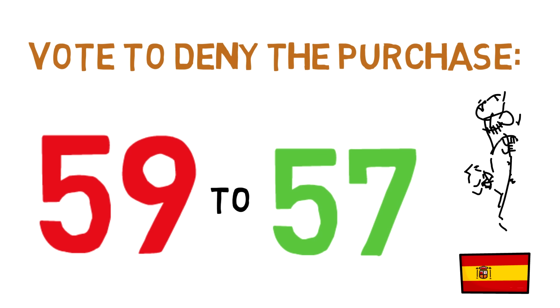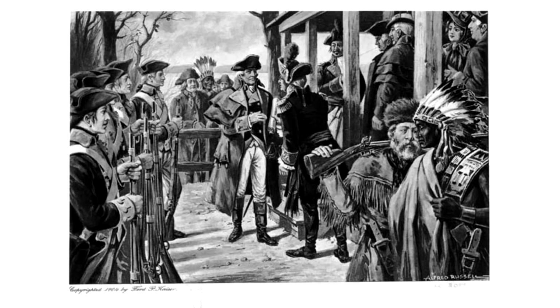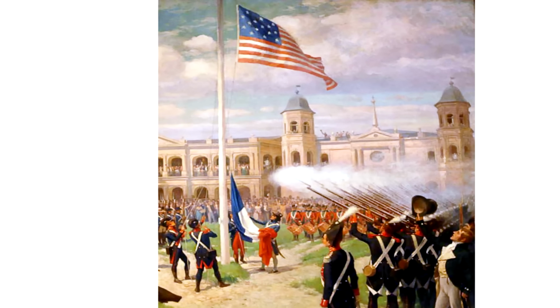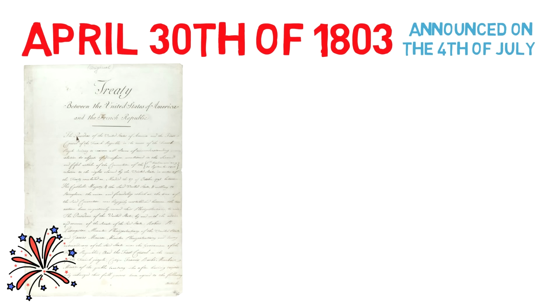The Spanish Prime Minister authorized the US to negotiate with the French government. Spain turned the territory over to France in a ceremony in New Orleans on November 30, a month before France turned it over to American officials. Later, on April 30 of 1803, the Louisiana Purchase Treaty was officially signed in Paris, being announced by President Jefferson to the American people on July 4th of that same year.